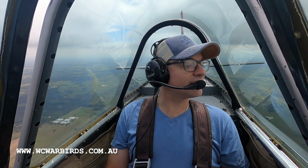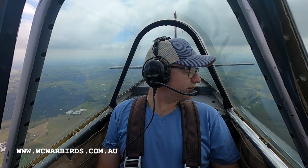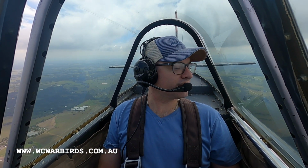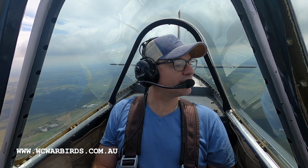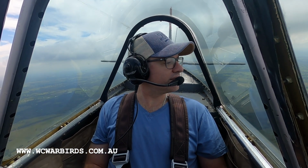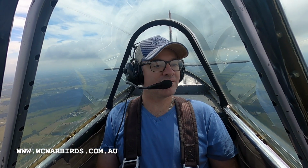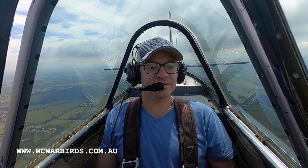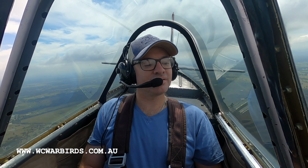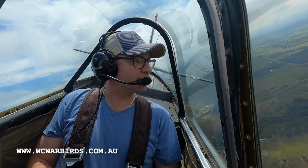Cessna traffic, Yankee Alpha Alpha is 1 mile to the west at 2,200. We'll be positioning for an upwind rejoin runway 35, Cessna. There's the runway, just locked our left wing tip there. Well, I can't hear anyone, they must have both landed. It's good for us because we can scorch over the top at about 500 feet, which is the lowest we're allowed to do it, and then we can join the circuit there for landing.